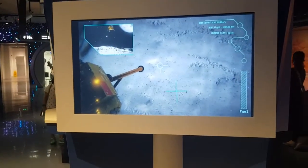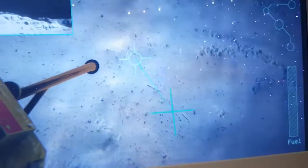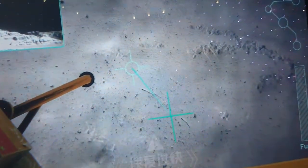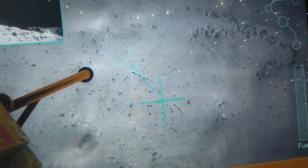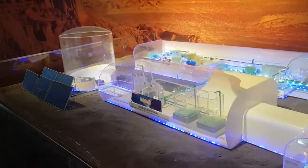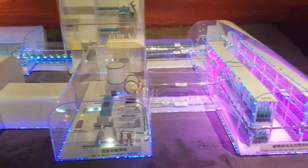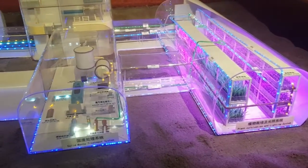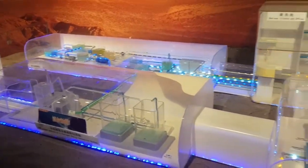They also have a game on how to land the spaceship on the moon. So you can see there's a joystick here. And then you need to move to the cross. My boys did just now and they crashed the spaceship. They are trying to build something like this on the moon in the future, so that you can see that they can grow food, do water treatment, things like that. Maybe one of these days we can really be living on the moon.